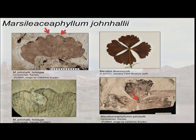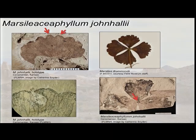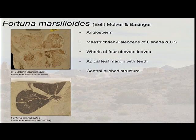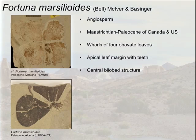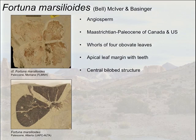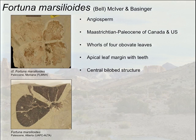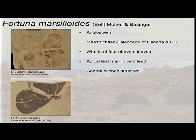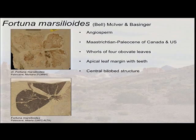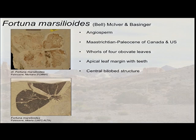And so this is where the paleontology gods, I guess, smiled upon me, because I was pulling drawers at Florida, which is where I was looking at these specimens. And I came upon things like this. This is Fortuna marsilioides. These are thought to represent whorls of leaves on a stem rather than a compound leaf. And they're described as having been produced by a dicot-like angiosperm. So not a lot is known about this taxon. It's very, very obscure. It was described by McIver and Basinger, I think in 1993, from Canada.